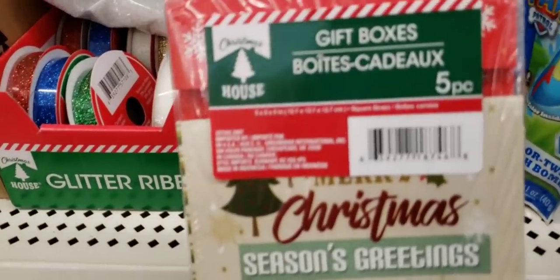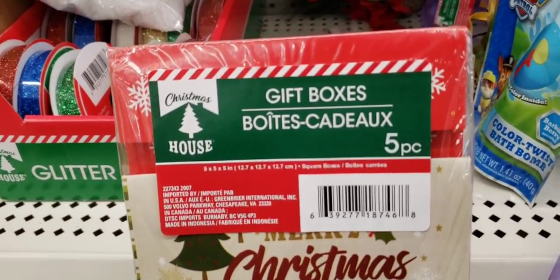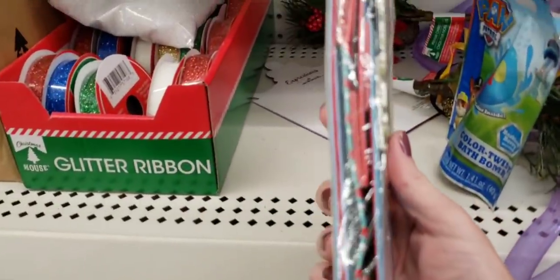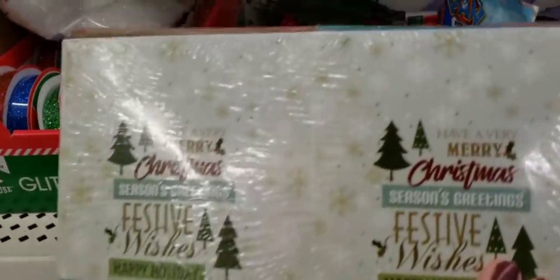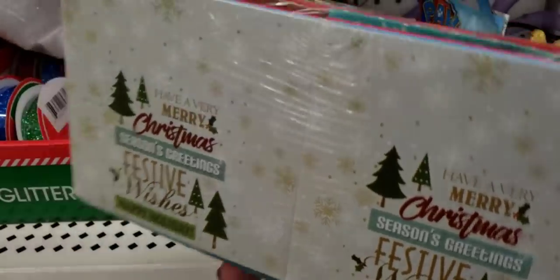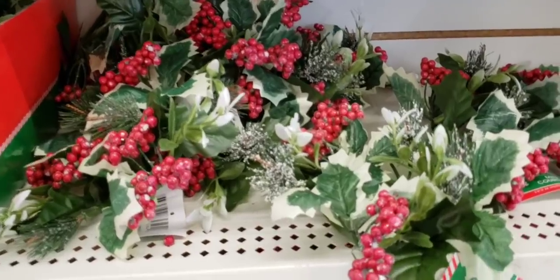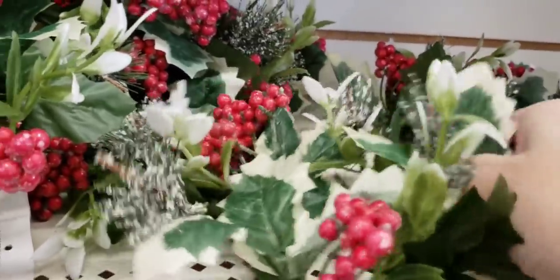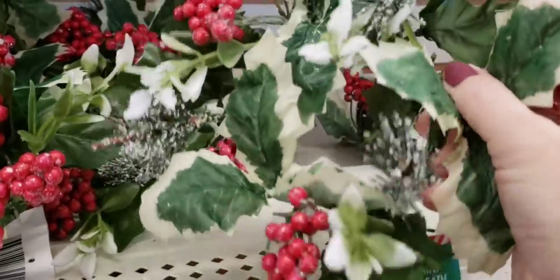Okay, I bought some of these boxes last year. So it's a 5-piece set. They come in different sizes, I guess. I don't know. But they're very, very flimsy. I don't recommend them, but that's just my input. Ooh, these are nice. Little candle rings. Sure, you can use them for other things.